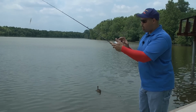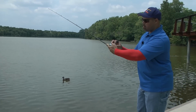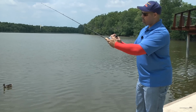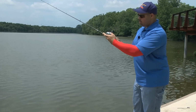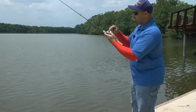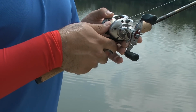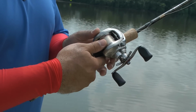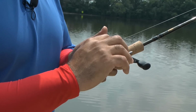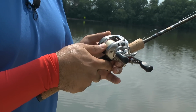So I want to slow the fall of that lure by turning the knob and increasing that tension. I want to increase it to the point that when that lure falls, it doesn't overrun. It's beginning to overrun again, so reel it back up, and I want to tighten it down some more. I want to continue to go through that process until it slowly goes down and it doesn't backlash.